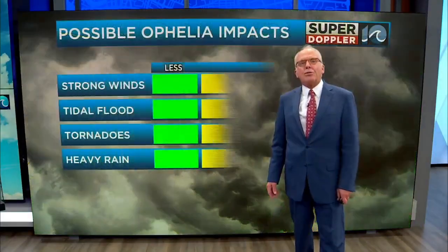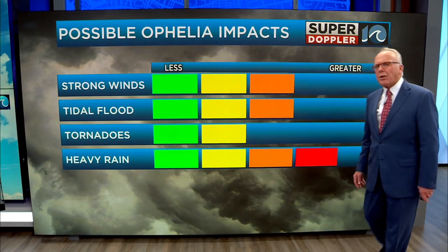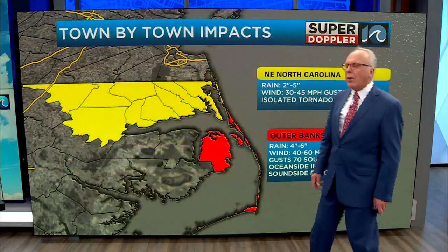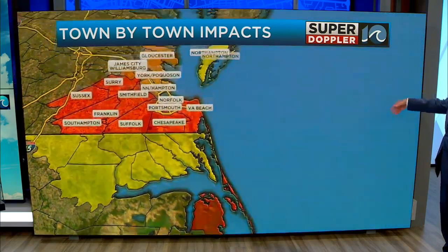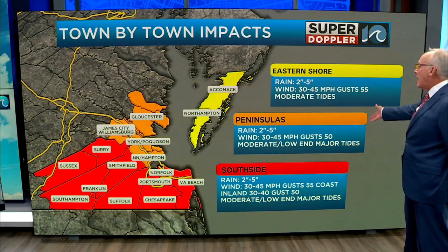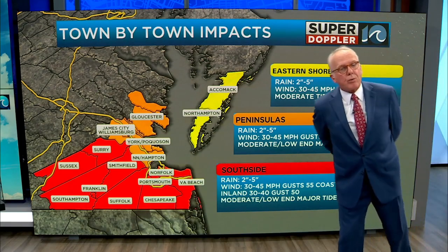Here's what's going on with this storm. Possible Ophelia impacts. We bumped this up a little bit. There could be some brief isolated tornadoes into coastal areas of Virginia and farther southward along the Outer Banks. Everybody's going to get the heavy rain, some strong winds, some tidal flooding. Outer Banks: 4 to 6 inches of rain, 40 to 60 mile an hour winds, with oceanside impact in terms of tides today and tonight. Soundside flooding late Saturday, 2 to 5 inches of rain, 30 to 45 mile an hour winds, gusting to 50. Southside: 2 to 5 inches of rainfall, gusts to 50, moderate to low-end major tidal flooding, as well as for the peninsulas, Middle Peninsula and Eastern Shore. You can read for your area. We'll have a lot more for you coming up in a few minutes.